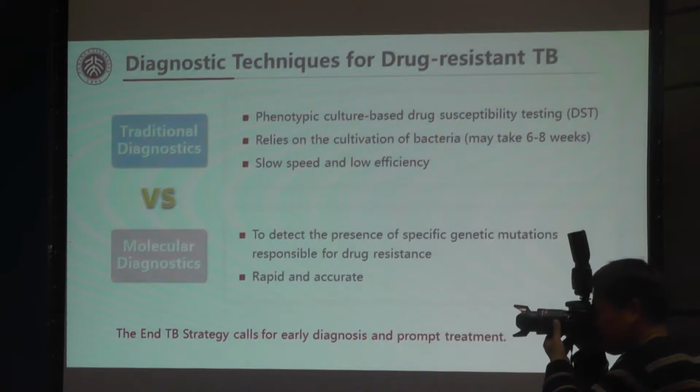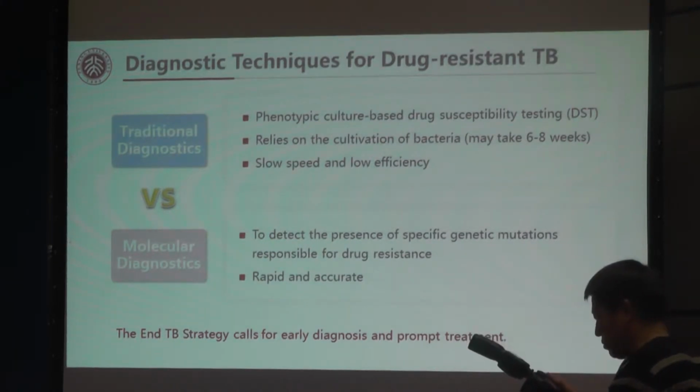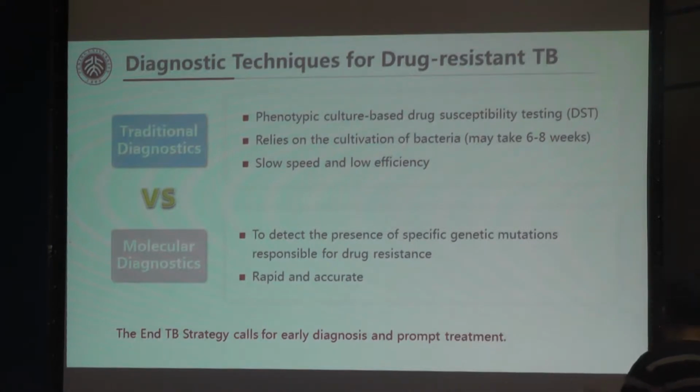There are two kinds of diagnostic techniques for drug-resistant TB. Traditional culture-based DST relies on the cultivation of bacteria, which prolongs the diagnostic time and therefore impacts the selection of appropriate drugs in time. Molecular diagnostics can detect the presence of specific genetic mutations responsible for drug resistance. It's a rapid and accurate method to detect the pattern of drug resistance.